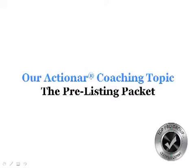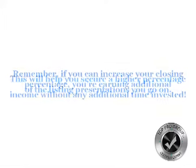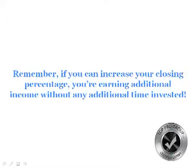So this pre-listing packet is what you'll give them, what you will send them or deliver or drop off before you get there so that they have some sort of idea of what's going to be happening. This is going to help you secure a higher percentage of the listing presentations that you go on. Now remember, if you can increase your closing percentage, you're earning additional income without any additional time invested.